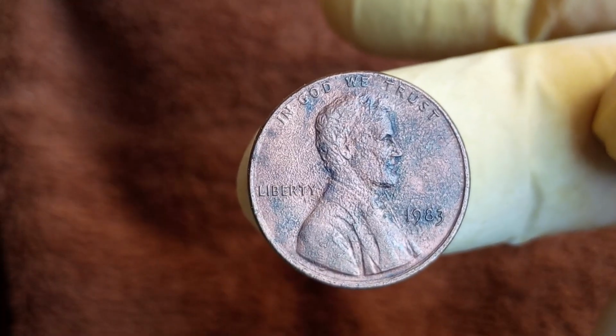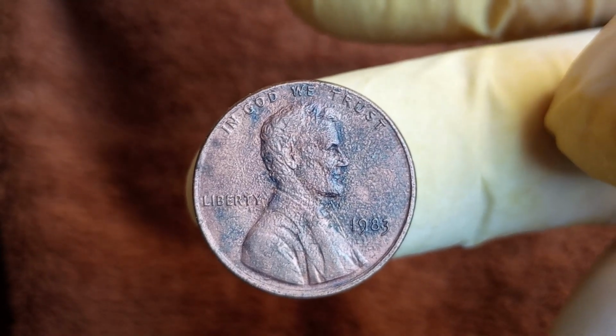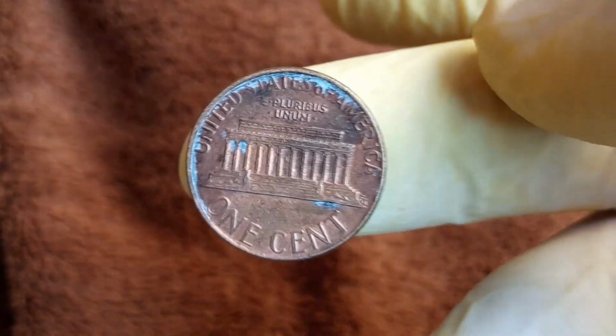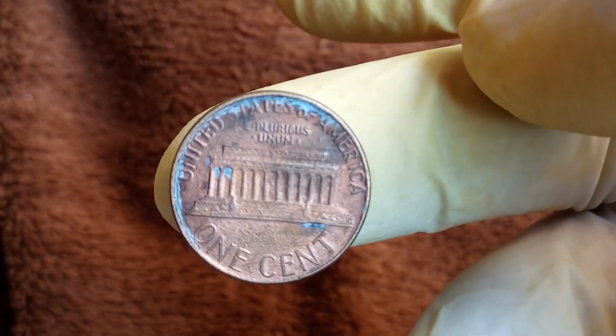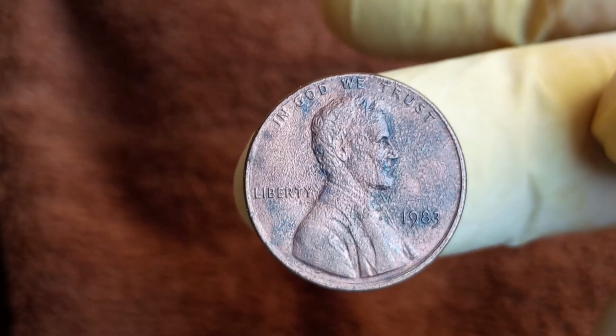Part 12. Final thoughts. The 1983 Lincoln penny reminds us that even the smallest coin can have an incredible story. What was once ordinary change has become a symbol of luck and discovery in the world of coin collecting. Every coin has a story, and sometimes, that story is worth thousands of dollars.